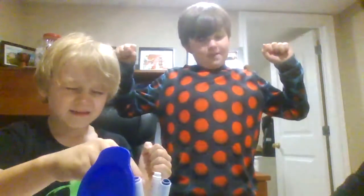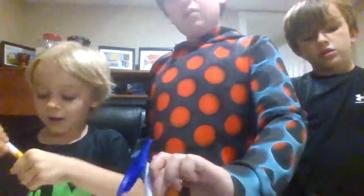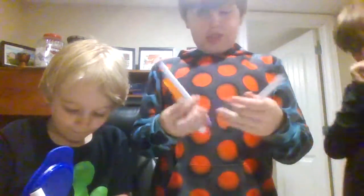Oh my god, the best colors. So I got pink though. I got brown and green and blue. I got the minty ice cream, and I got orange, purple, and green. Miller got yellow, pink, and red. I think pink's going to be really good for that. I feel like brown's going to be really good for the cone.